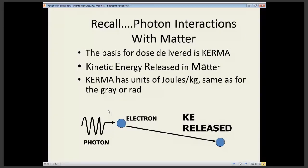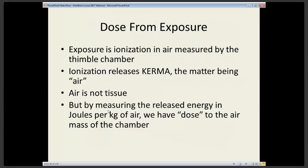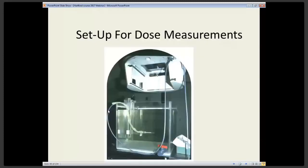Now recall, photon interactions with matter. The basis for dose is the kerma, kinetic energy released in matter. Remember this slide from a little while ago, kinetic energy released in matter, the kerma. How do you get dose? How do you calibrate a linear accelerator if you've got this Farmer chamber in a tank of water? Let's see if I have a picture of this. There it is right there. Okay. See the Farmer chamber? It's submerged in water. So it's waterproofed. There's the linear accelerator beaming down on it with a 10 by 10 field. There's the Farmer chamber in water. And I want to calibrate that linear accelerator.